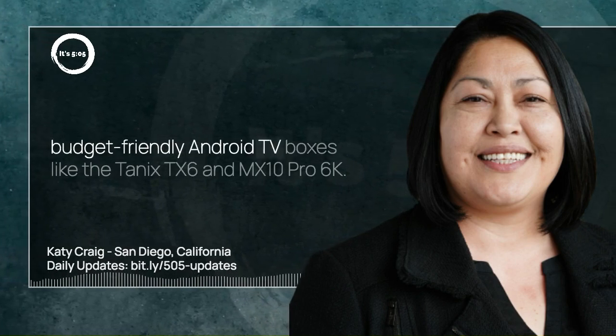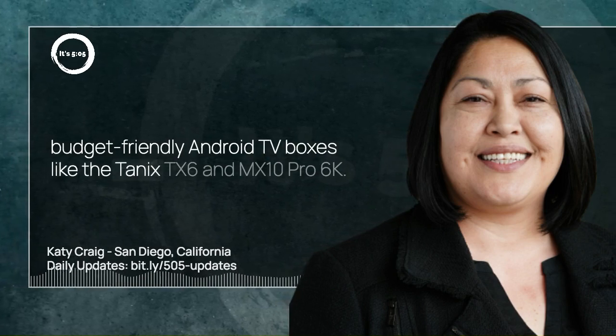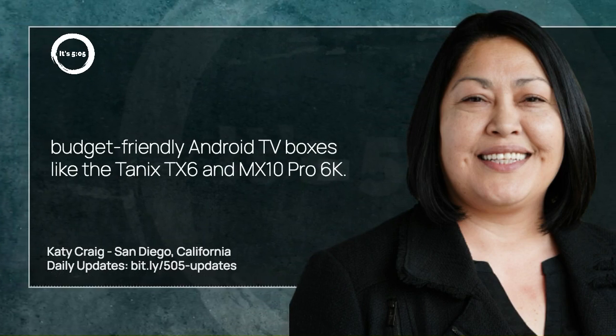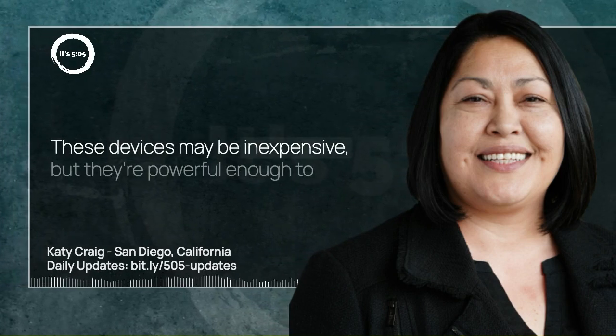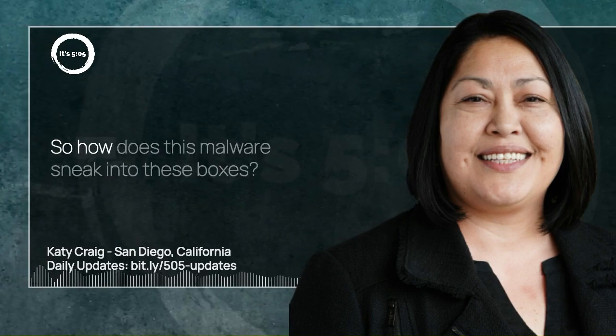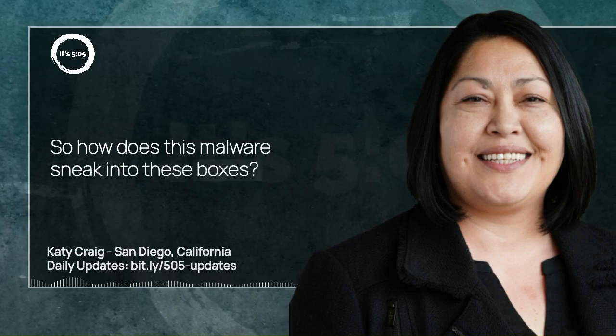What's concerning is that these cybercriminals are targeting budget-friendly Android TV boxes like the Tanix TX6 and MX10 Pro 6K. These devices may be inexpensive, but they're powerful enough to launch DDoS attacks even in small groups. So how does this malware sneak into these boxes?